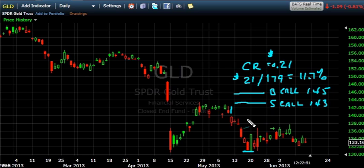On the other hand, if this market had reversed and moved higher, let's say back up in here and then here, we're still below our 143 level. And even if it had chopped sideways, by the next Friday, we still get to keep our credit of $21. But what if it moved above 143 in the next 5 trading days? What if it did that?